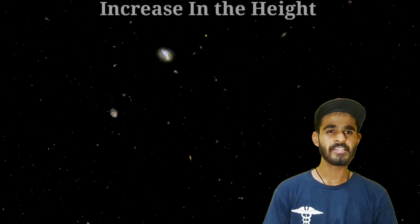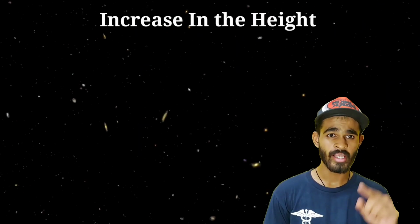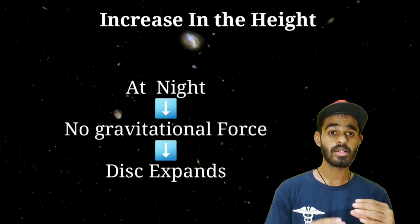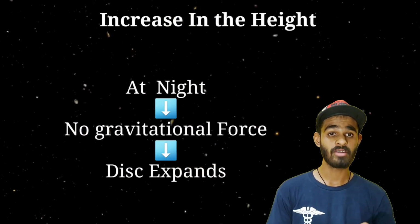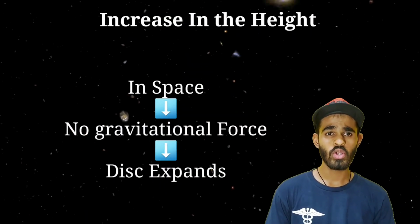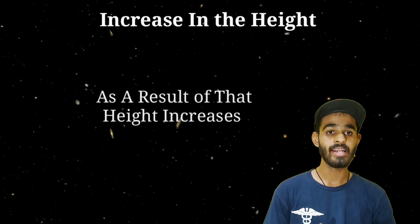The next is increase in height. Yes, you heard it right. And if you want to increase your height, join the space program. But how? As we all know, when we sleep at night, our intervertebral discs expand because there is no gravitational force to compress them. The same thing happens with the astronaut. When they are in space, there is no gravity, so no intervertebral disc compression. So their discs expand and their height increases.